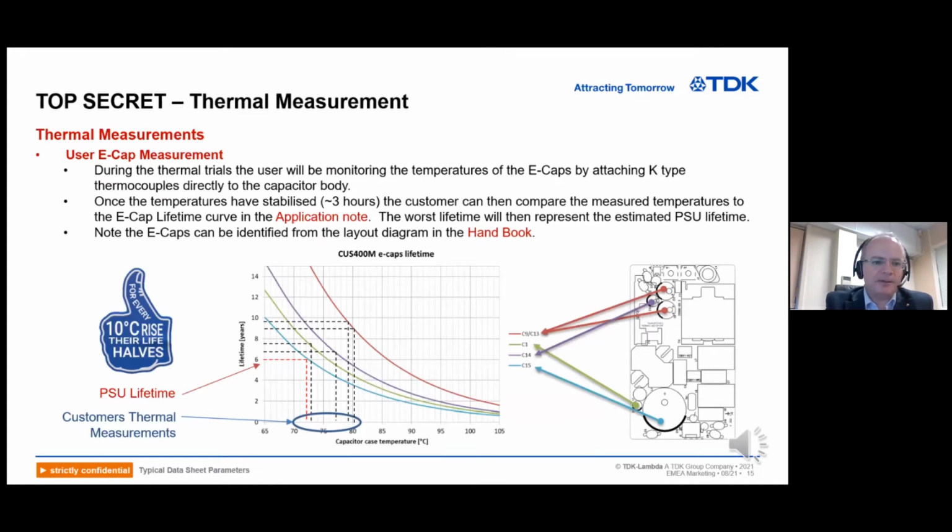Okay, so I've convinced you now to do your thermal trials, and you're monitoring the ECAPs by using K-type thermocouples. The key thing is that you also need to give the power supply some time to settle down, to stabilize thermally. This is normally within 2 to 3 hours of initial switch on. Any earlier than that, you'll record lower temperatures, and this will give you a false estimate of lifetime. So if you allow your power supply to run for approximately 3 hours, that should be a really good target for stabilizing the thermals.